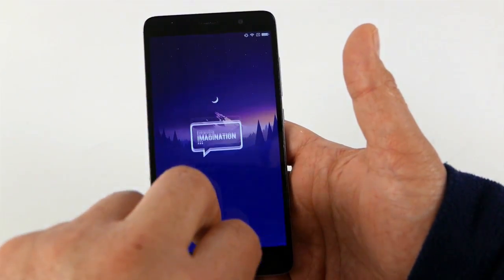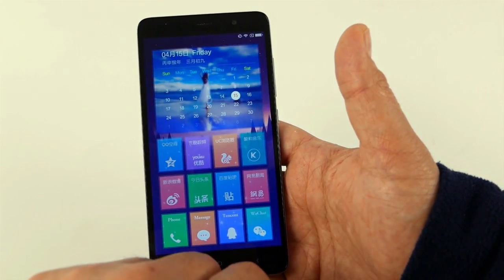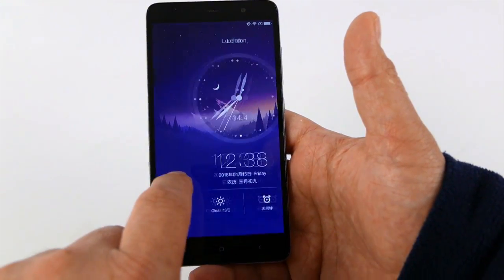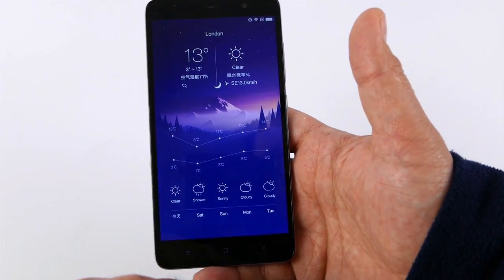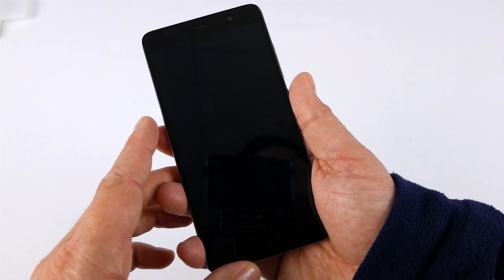I have to say that generally I'm pretty impressed with the build quality on this phone, especially when you consider the price point. I mean, this 16GB entry-level model can be had for around about the £150 or $170 mark, and that's delivered. So let's look at some of the specifics of the phablet.